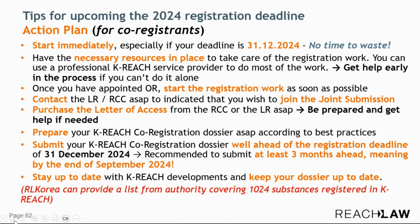REACHLaw Korea can provide a list of authorities for the 1,024 substances registered under K-REACH. So even if you do not have an OR in Korea, you can still register through us this year. At REACHLaw, next please.